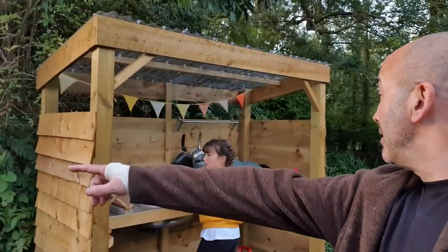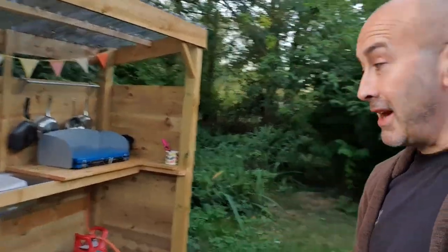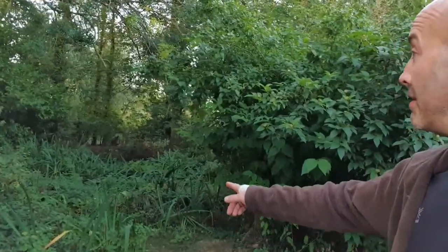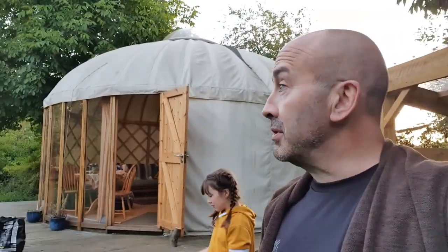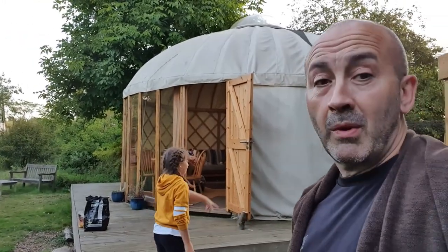There we go. But, kitchen area. There's water there, Lil, with the tap. Little kitchen area. There's a pond to the side. Play area through there with a big football field. So yeah, we're near Saffron Walden in Cambridgeshire, and we're off to Duxford tomorrow.